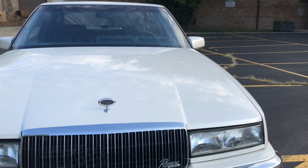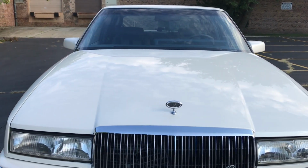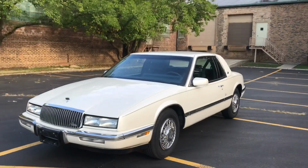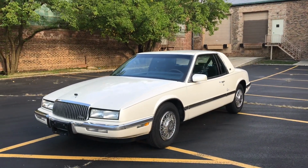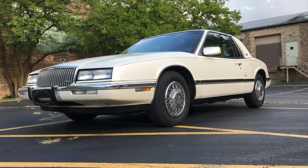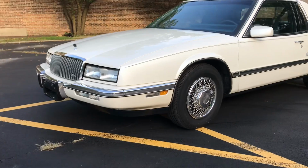So we purchased the car out of Barrington, Illinois, where it had remained since new. We did purchase it from the original owner. The car will come with the original manuals as well as the original window sticker. $28,000 when new, 1989, that's $59,000 today.